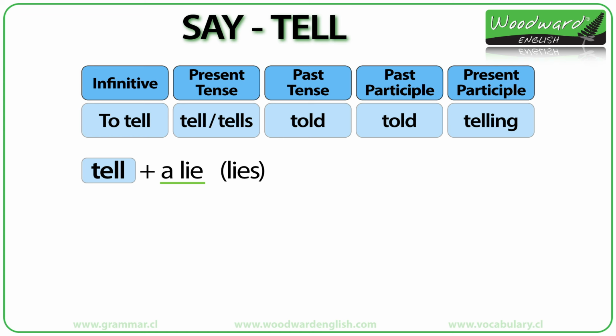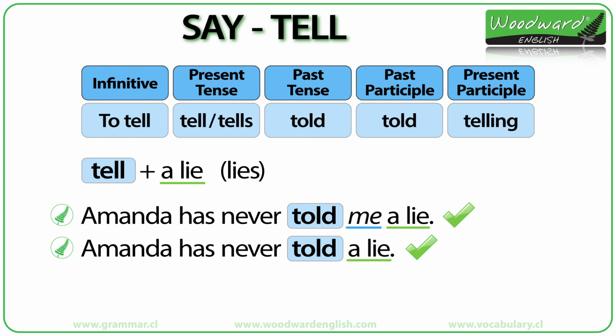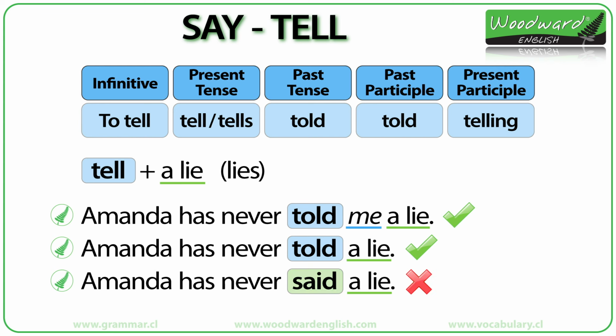Tell a lie or tell lies. Amanda has never told me a lie. Amanda has never told a lie. But we don't say, Amanda has never said a lie. No, it's not correct. With lie, we need to use the verb tell.